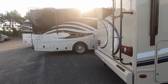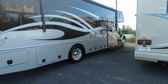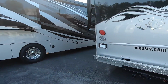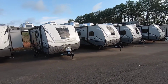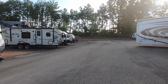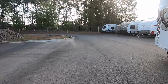Got some Coachmen Class A's and a Class C there. And then they have the, not sure what you call these. These are the Mega C's or the large Class C's. I think they have diesel chassis on them. Big units. Apex Nano. Right on around. And that takes us to the end.